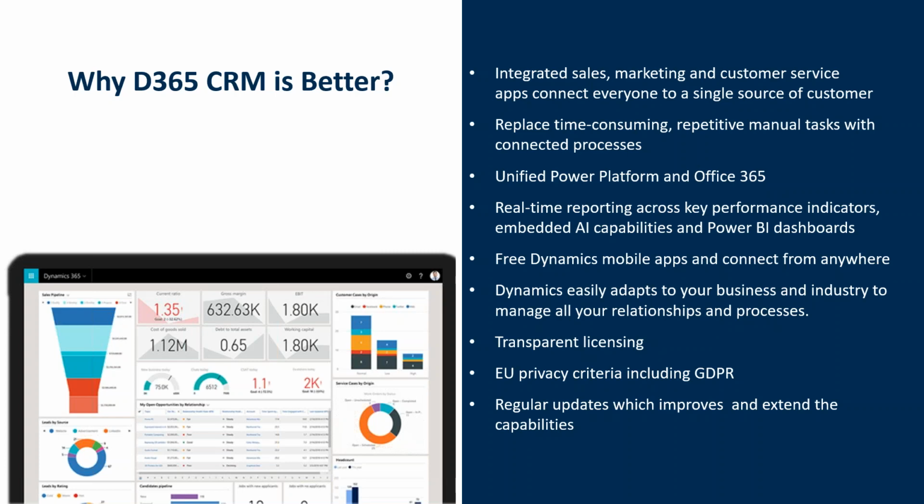The Dynamics 365 CRM system can be freely accessed with the mobile apps, and you can get connected to the system from anywhere, even in offline mode as well. It has a transparent licensing model, which brings flexibility for customers to choose what kind of application they need and pay for that.